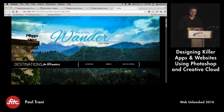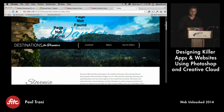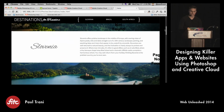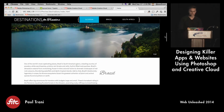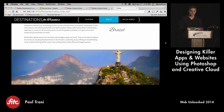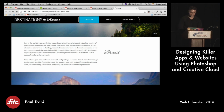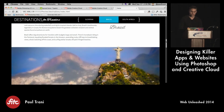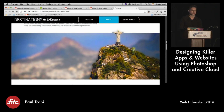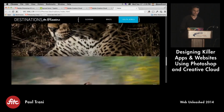Look at that. See that depth? Created that in Muse. This entire site was created in Muse. That sticky menu, see how it goes up and then it sticks at the top? Perfect, that's what I want. Again, scroll effects for Slovenia. You go down, Brazil, highlights Brazil. Look at the depth that happens. So look, the Christ right down here is blurry, just for fun. Gets sharp, and then the background blurs out. Just done with scroll effects, just showing you the flexibility that you have.